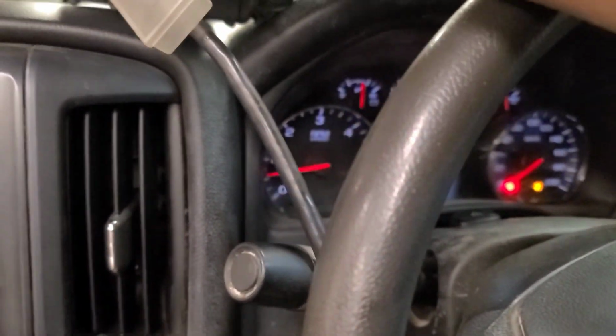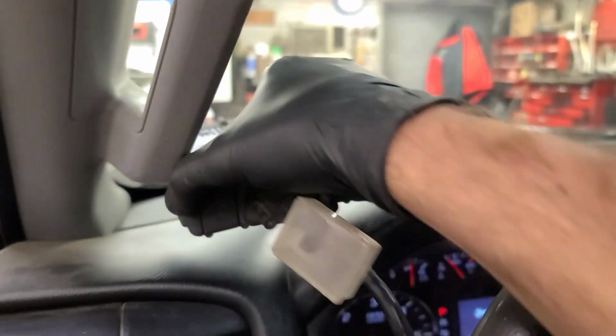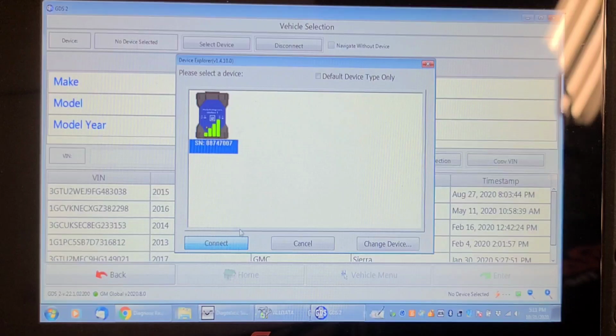I'm using the MDI2 and on my Veris Edge. So the MDI2 is capable of wireless connection. It uses a little Wi-Fi dongle.